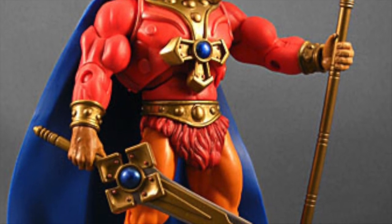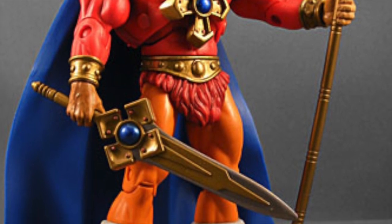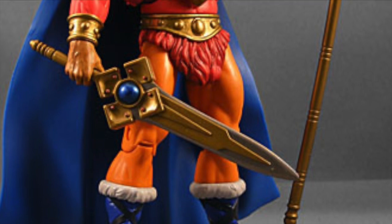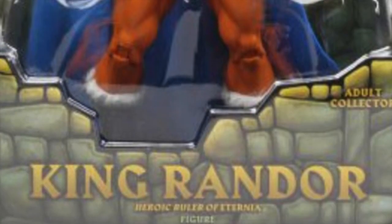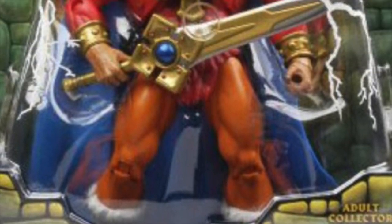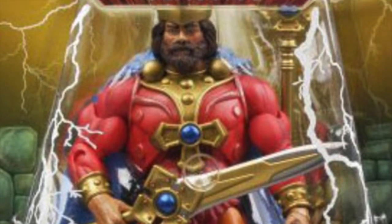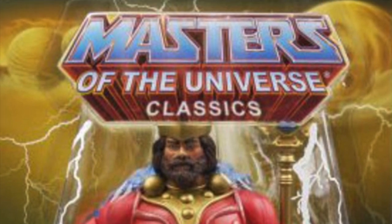And I think that's one of the reasons that we got to him quickly in the 2009 line, to sort of feed that pent-up demand for at least getting to a Randor. And it should be noted that Randor was supposed to be a little earlier in the year. In fact, every figure was supposed to be 1 month earlier. In fact, actually, the last one, Scareglow, was supposed to be the October figure for Halloween, but he got pushed out to November, and that meant Randor was December.